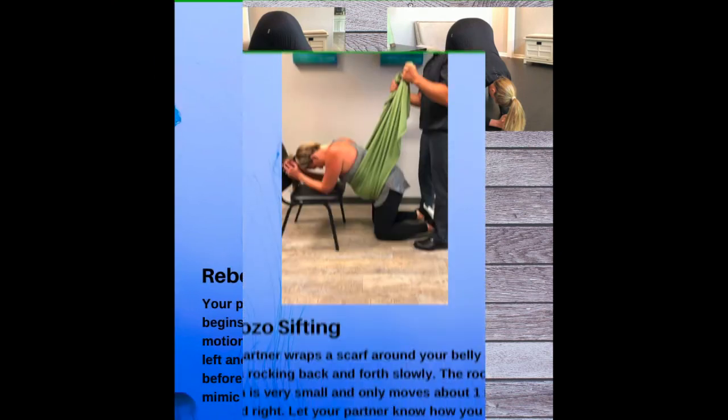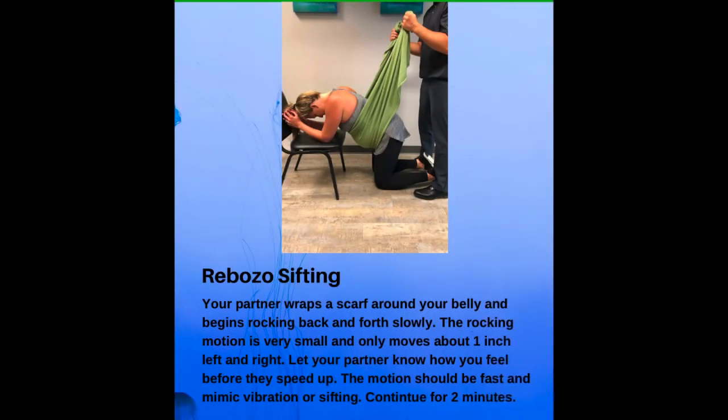And then the fourth movement is called Rebozo sifting, and you're going to hold this position with this scarf. Essentially, it's a sifting movement. So if you've ever sifted sugar or something like that, that's what it looks like. So you can buy these scarves on Amazon. They're called Rebozo scarves, but this one we're using is not even a scarf that's made for this. It's just one that we had in our closet.